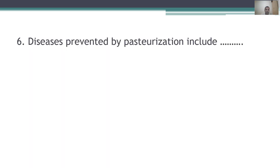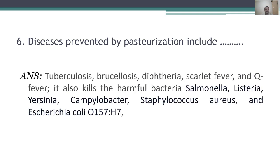Sixth one, diseases prevented by pasteurization include. In this question, I have included the diseases, the pathogenic microorganisms which we can destroy using pasteurization. Tuberculosis, brucellosis, diphtheria, scarlet fever and Q fever. It also kills harmful bacteria Salmonella, Listeria, Yersinia, Campylobacter, Staphylococcus aureus and E. coli O157:H7. These are the diseases or pathogenic microorganisms we can prevent using pasteurization techniques.